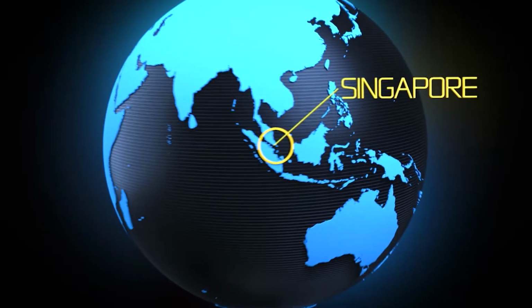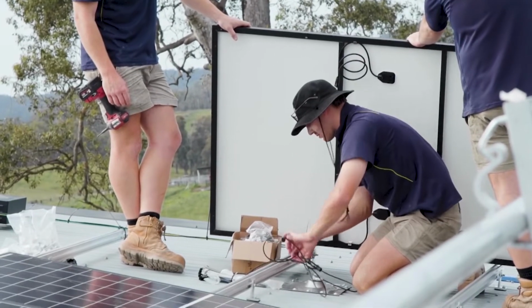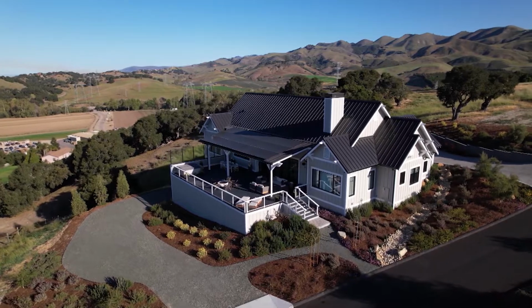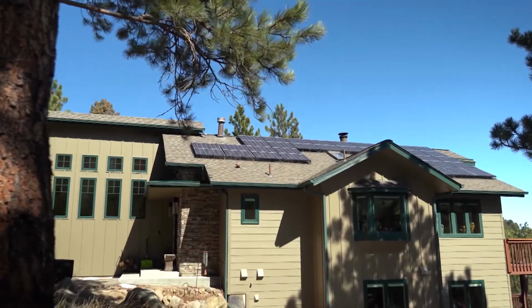REC is a global manufacturer. We manufacture in Singapore and will be expanding throughout the globe, including the US. And one of the most important things is that we'll be creating hundreds of jobs in manufacturing here in the United States.